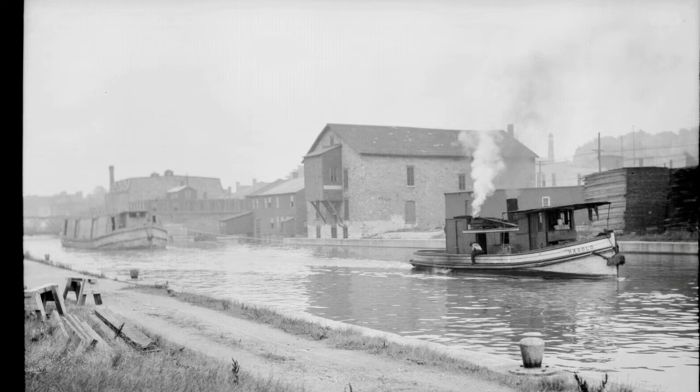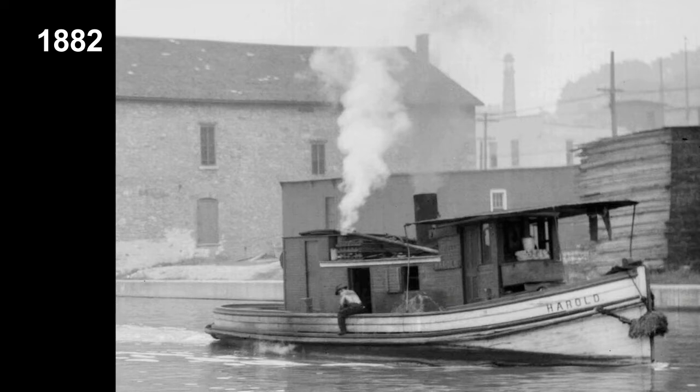Photo was taken in 1921. The boat belonged to a gentleman named Benjamin L. Cowles, and his name is going to come up again and again. He was from Buffalo, and I'll tell you more about him in a little bit. Clearly, that's a steam vessel.